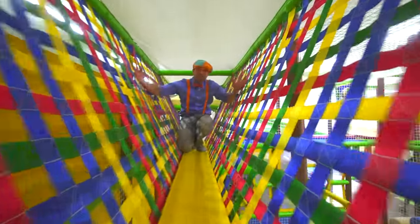Wow. We are on the second floor of this structure. Hey, and there's a tunnel. Go over there. Look at this tunnel. I see you over there. Okay, I'll come over there. Here we go. I'm crawling through the tunnel. That was really cool. Oh, look over here.